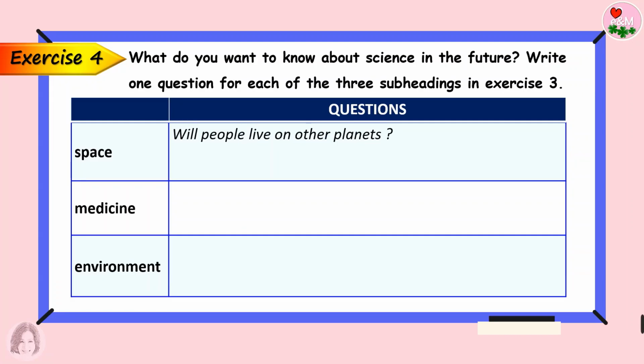Let's continue with exercise 4. What do you want to know about science in the future? Write one question for each of the 3 subheadings in exercise 3. You can see an example question about science here. Will people live on other planets?